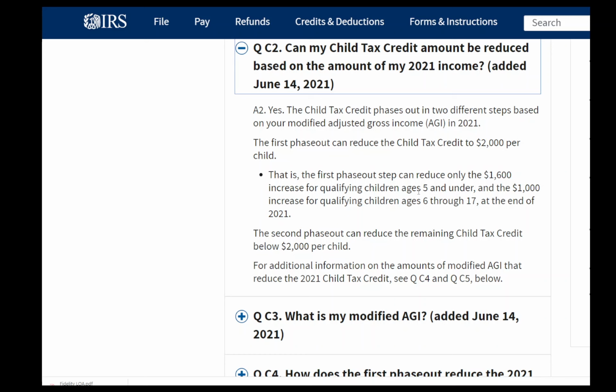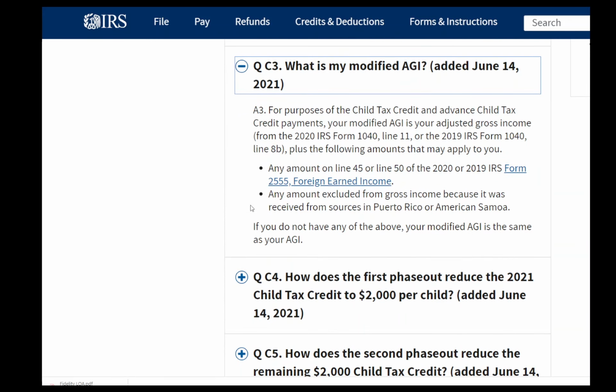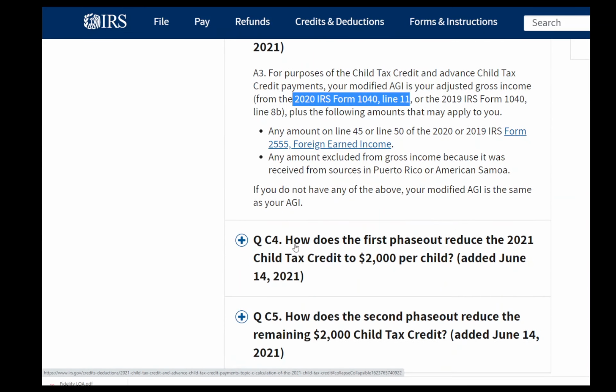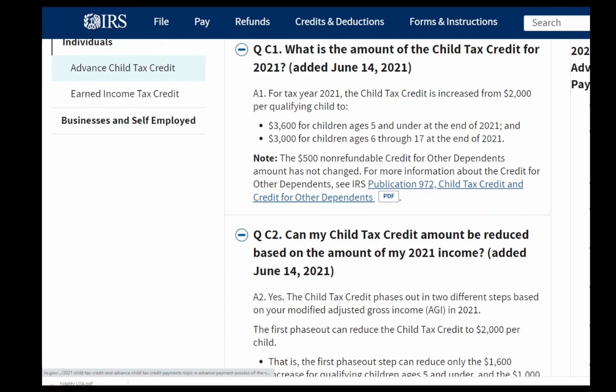So you just need to be aware that this credit will also phase out above certain levels of income. And income, according to the IRS, is modified adjusted gross income. That's what they use to calculate it, and you can find it on your IRS Form 1040 in line 11. So there are phase-outs that you need to be aware of that you can read here. If your income is above a certain level, $150,000 for married, $112,500, it does phase out there. So you just need to be aware of this, and I would say have a look at this if you're not sure. I've covered it in a detailed article below, which I'll link to below.